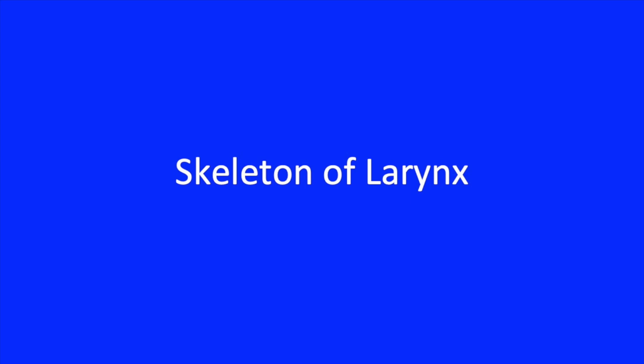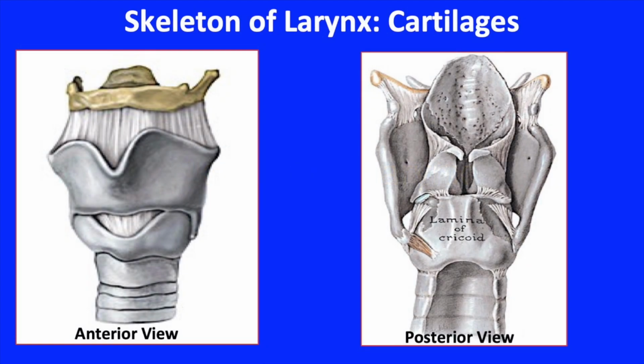Let's start now looking at the skeleton of the larynx. Here, we see the skeleton of the larynx from the front and from behind. We start by identifying the hyoid bone. Technically, the hyoid bone is not part of the larynx, and is certainly not a cartilage, but because it is connected to the larynx by a membrane, anytime it moves, the larynx moves. Thus, we include the description of the hyoid bone when we discuss the larynx.